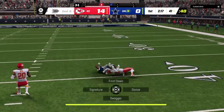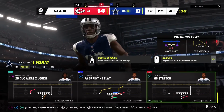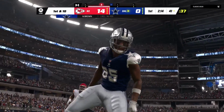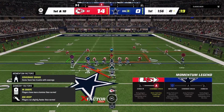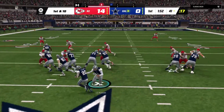He's got a man, complete. And he'll have it past midfield almost to the 40 before being taken down. 36 yards on the play. And this offense needed something to try and seize the momentum a little bit. That might have been exactly what they needed. Now they have a chance to go downfield and score and cut into the lead.